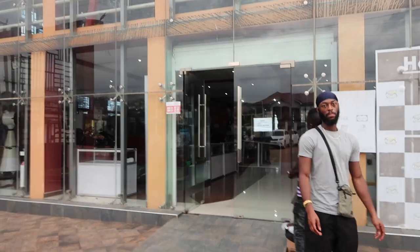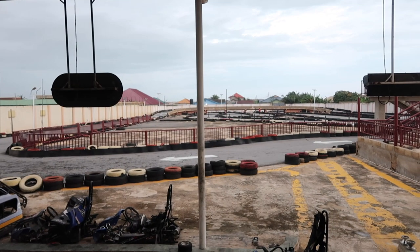But we have arrived at House Party go-kart. Essentially, it's like an arcade as well as a go-kart space. So there's games, they do food, etc. So we're gonna drive.